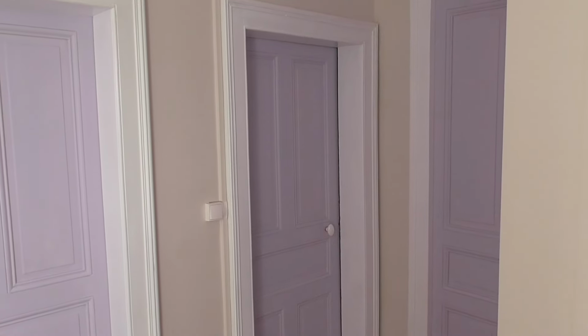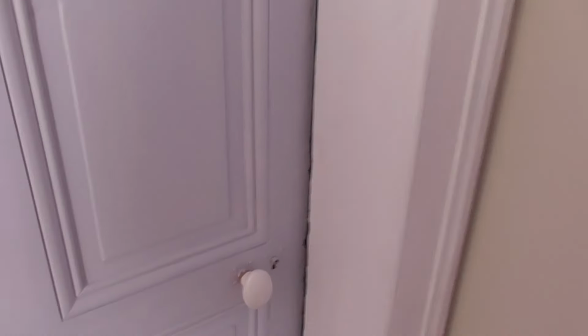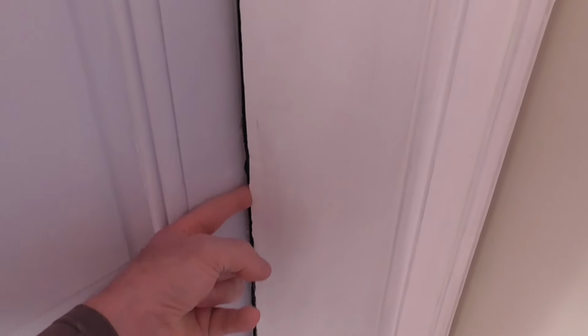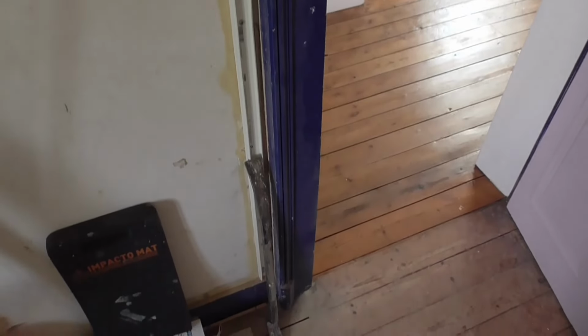The next problem I'm going to tackle is this door to the back bedroom on the top floor. If you can see, there is a bit of a gap. Door does lock, but what's happened is the frame has come away from the wall, so I need to take that off and fix it back to the wall. Hopefully I won't have to take all the door frame out, just this one piece.